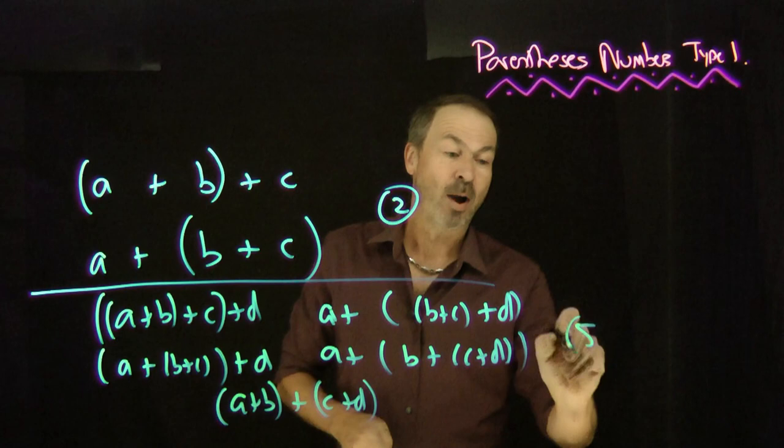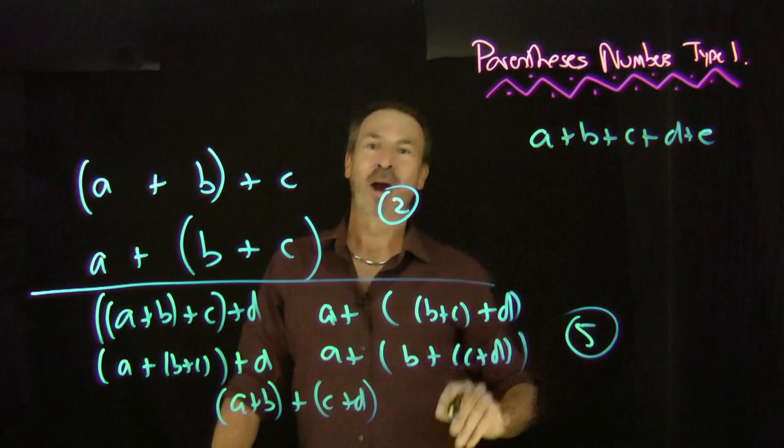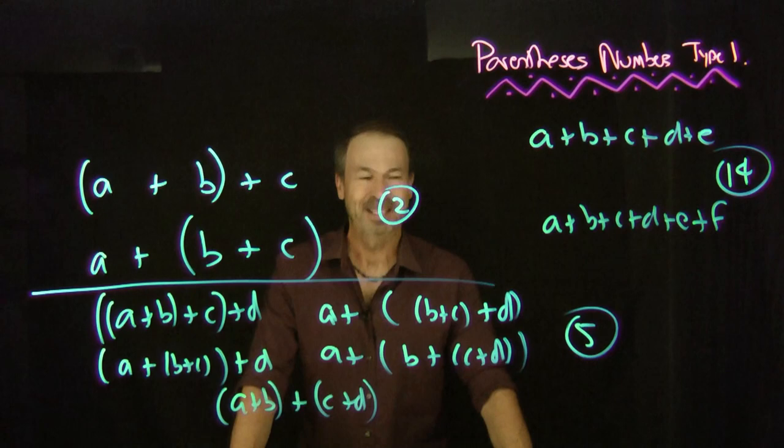So here's your challenge. Challenge number one. Show me that there are actually 14 ways to arrange parentheses around a sum of five terms. 14 ways. If you're really feeling gutsy, figure out how many ways there are to arrange parentheses around a sum of six terms. What would be the next number in the sequence?